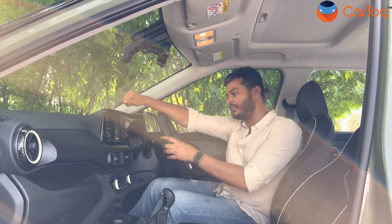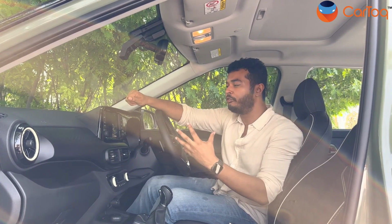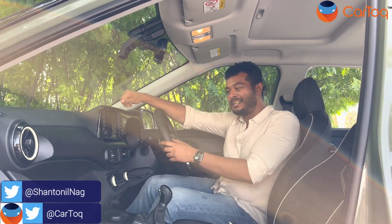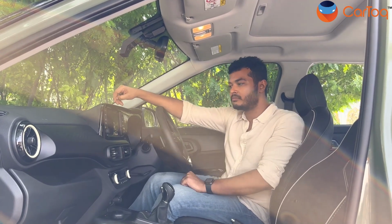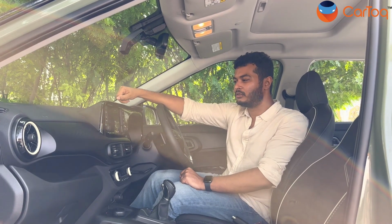What is that? Well, that's the voice commands, and you can give it in English, like sunroof kholo. So if it takes that, it will open the sunroof. I think it has taken a lot of other commands, so we'll try it again. Sunroof kholo. Opening the sunroof.